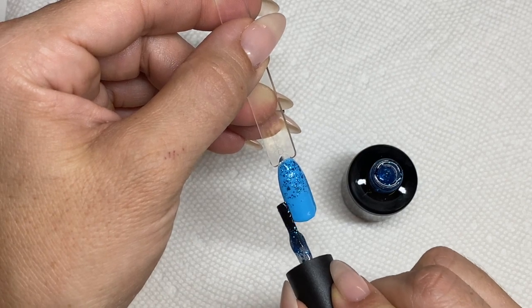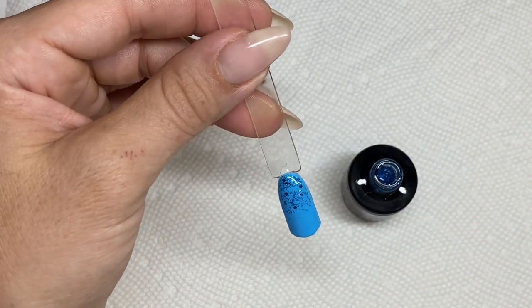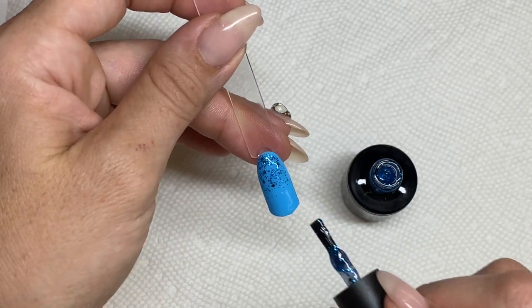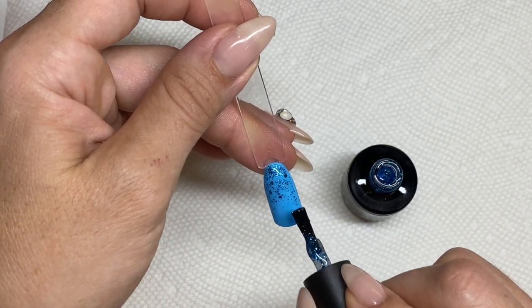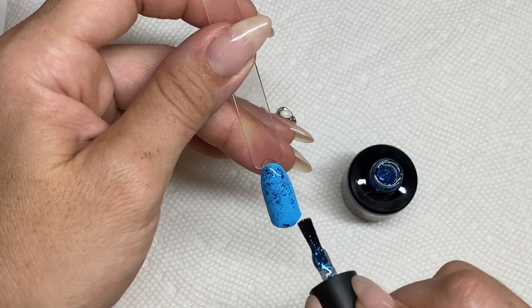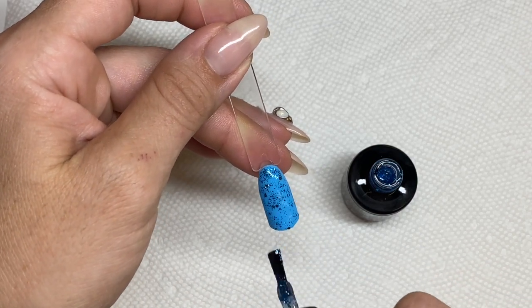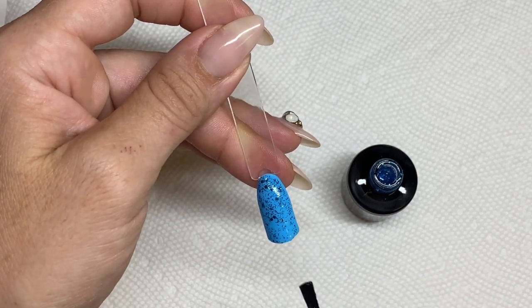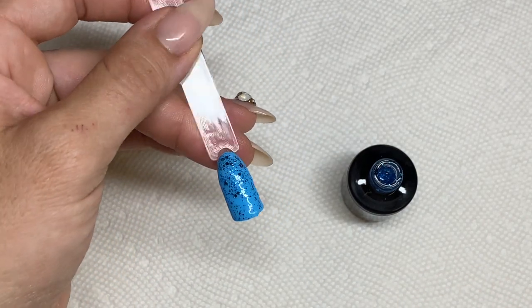Oh, got a little too much right there. You can cure it, put a little more on the top if you want to make it more saturated with glitter, but super, super cute. You can even bring it all the way down and just do the full nail. And there you go, glitter top coat.